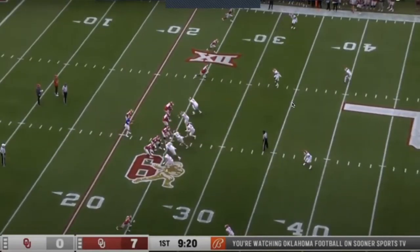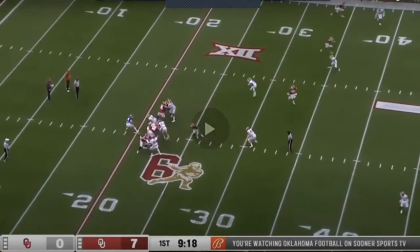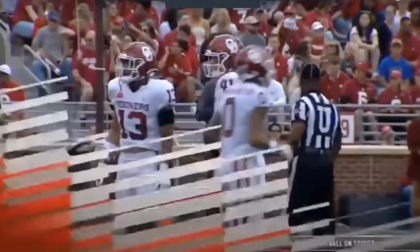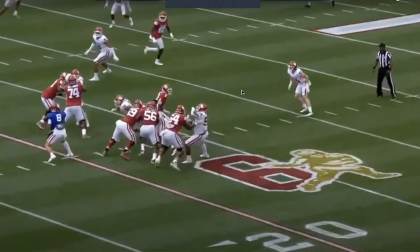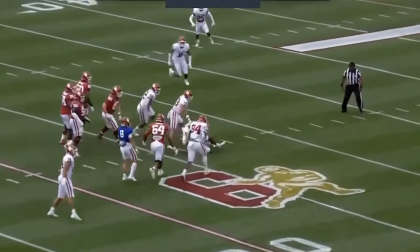Gabriel's got to see that too, right? Right now, that's wide open. Let's get rid of the football. He doesn't. It's a sack. I believe that's fourth down. So here you go. Drop it off. Grimes coming around. He's got to get it. That's a window. Ball's got to be out. Hopefully that comes with time for Dillon Gabriel in Oklahoma.